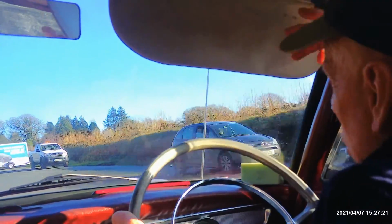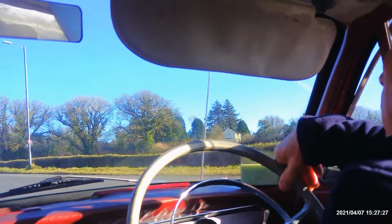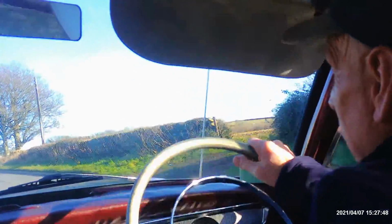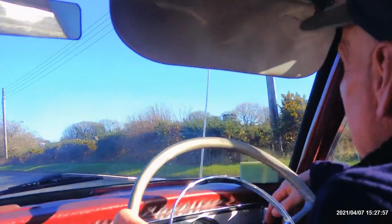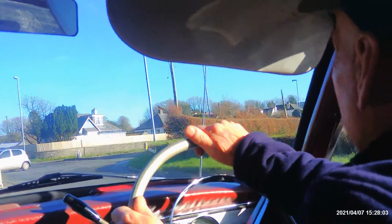So anyway, the history of the Vauxhall Victor. I keep wandering off, don't I? After this, the FC came out, and this was called the FC 101. Don't know what the 101 stands for, but that was the model designation. And that came out, I'm pretty sure, in 65. And it was a lot boxier than this. I think that was brought out at a very similar time to the Mark II Cortina.